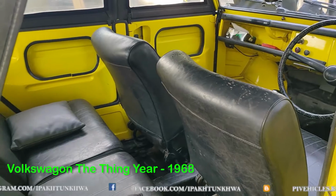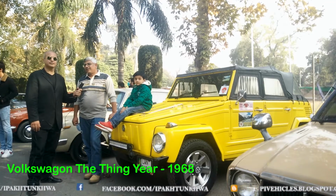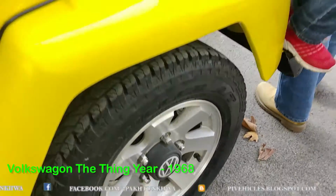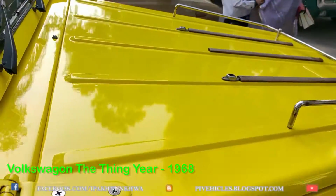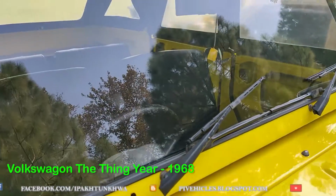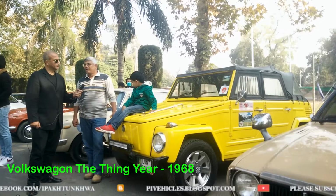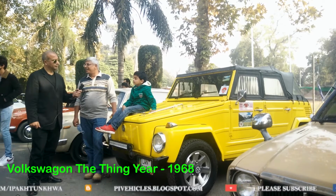So tell us the story of how you got the vehicle and how you restored it. I got this vehicle about 10 years back. When I got it, it was a complete junk with a few parts missing. We got those parts made, searched for them all on the internet, and restored it to the right specs of when it was built in 1968.